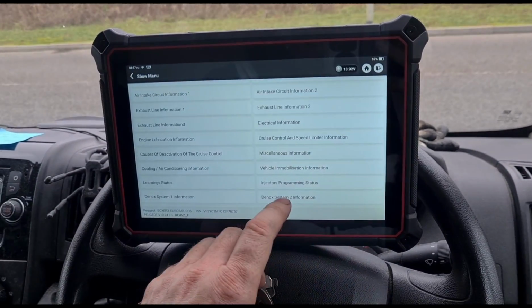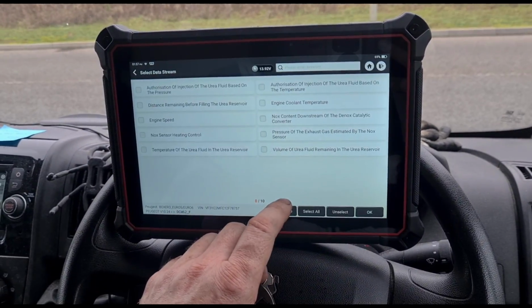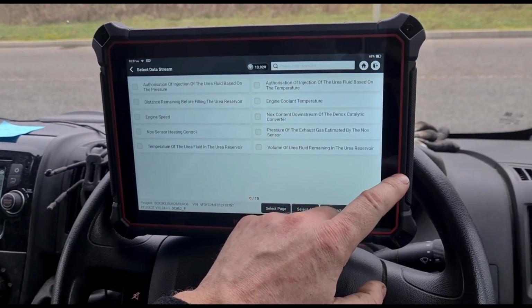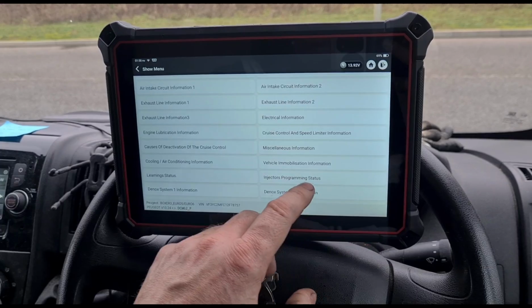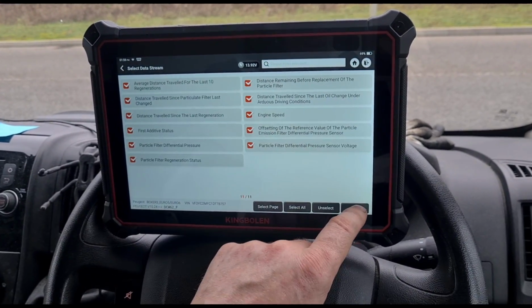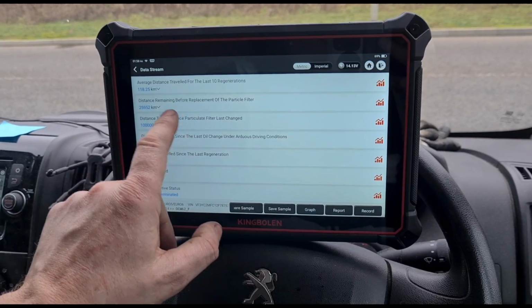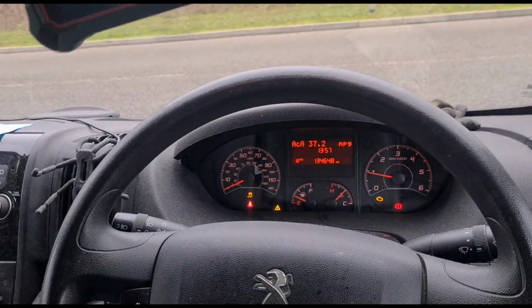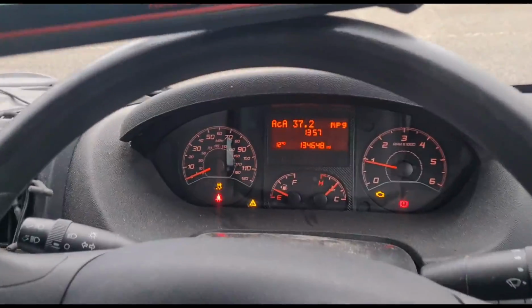Let's go back from there. Did I look in the DNOx system 2 already? Yeah, I did. I don't remember seeing distance remaining before the particle filter. Was that empty? Oh no, it's not. Alright, so it's done 134,000 miles, this one.